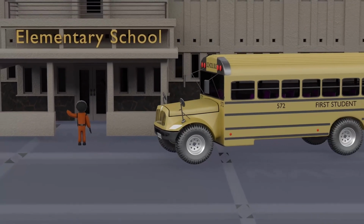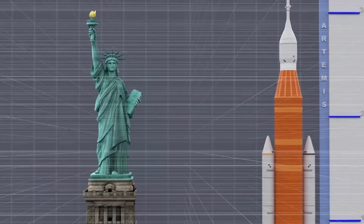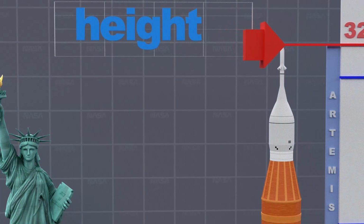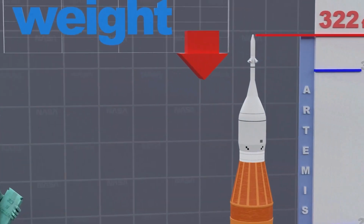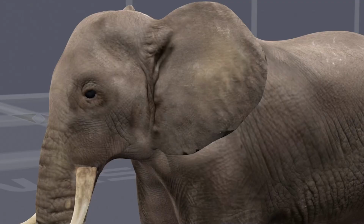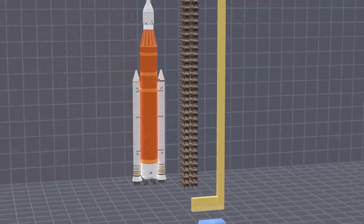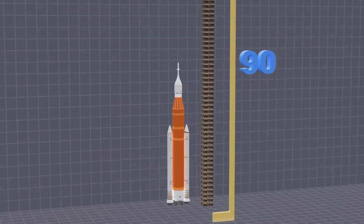Just how big is it? The Artemis rocket system reaches a height of 322 feet. That's taller than the Statue of Liberty, and it weighs an astounding 5.75 million pounds. That's like launching the weight of 450 elephants into space.